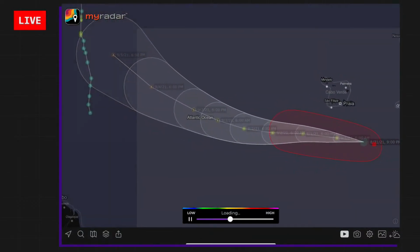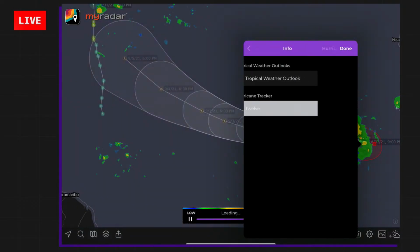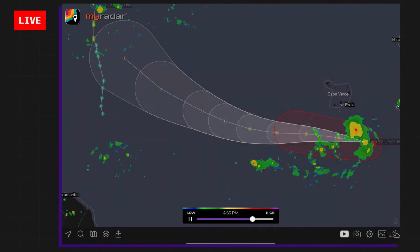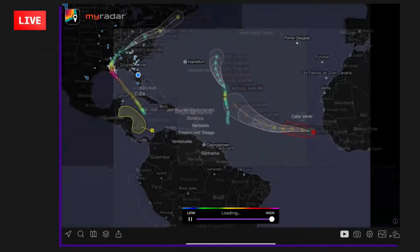Now let's zoom out here to the east. We've got 12. This is Tropical Depression 12. This could be the next one to get a name here, folks. Definitely worth watching. This was the area that we were keying in on yesterday that was upwards of 80-90% tropical development. It has now been given the Tropical Depression 12 name there. That will soon be the next one.